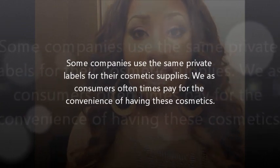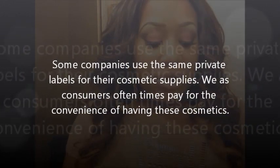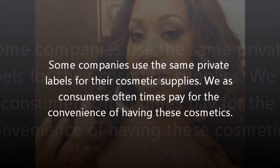So obviously a lot of companies are using similar kinds of private labels to store some of their makeup products, and in some cases all of their makeup products, which is fine. That's what private labels are for. Private labels are for you to obtain certain shades and makeup and put your name on it. And in some cases, if some companies are fortunate enough to afford it, they can actually customize their own colors and shades and stuff.